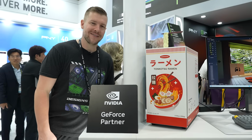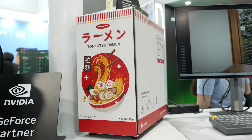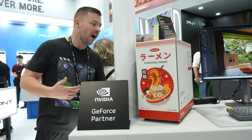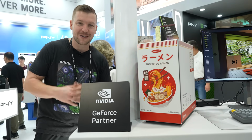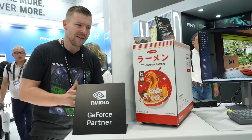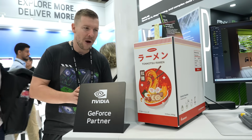Well, you can't come to Taiwan without some ramen. I've got my big chopstick here right in the way, but we have a custom ramen themed PC inside the backplate, the fan grills, and of course around the back there's some pretty cool quotes. Thought I'd show this off because it's a real funky PC for Taiwan and just fitting.